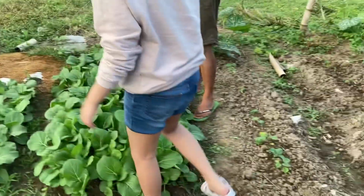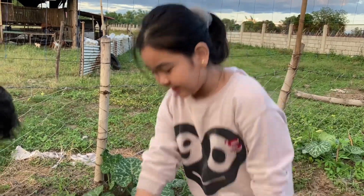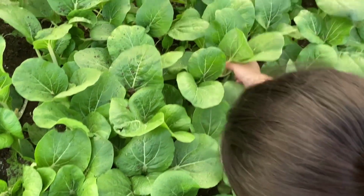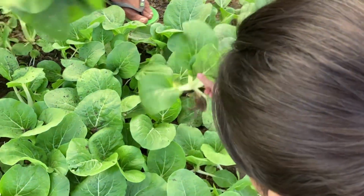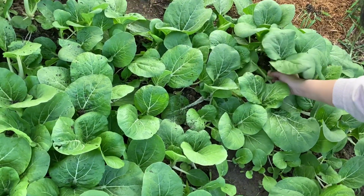Farmer na ako. So you just have to hold the stem. Okay, I'm gonna show you guys. This is the stem of this one. So you just have to hold it and then pull.